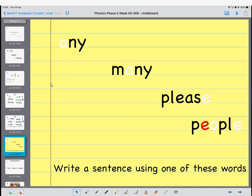Okay, so now we're going to be introduced to our tricky words for the week. First one, a, n, y, any. A's blank because it's not red. Next one, m, a, n, y, many. Next one, p, l, ea, se, please. And last one, p, eo, p, le, people. Well done. So have a go at writing a sentence using one of those words and try to use a different word each day this week.